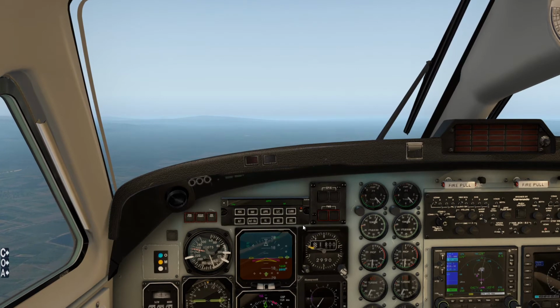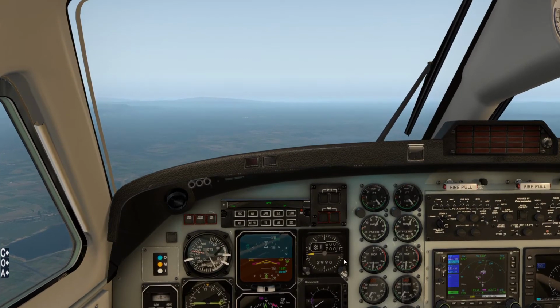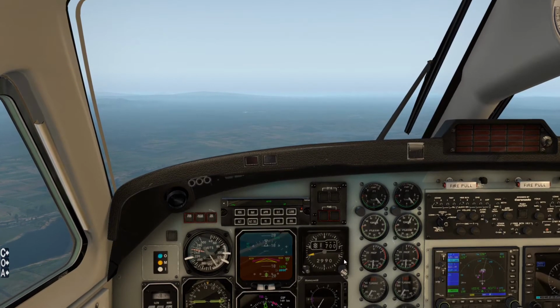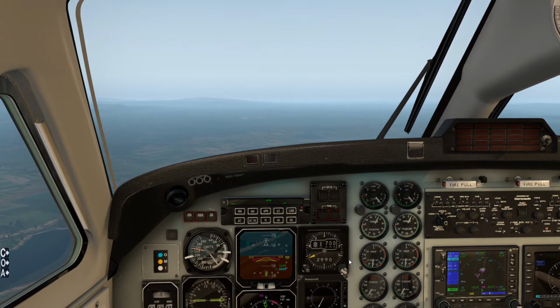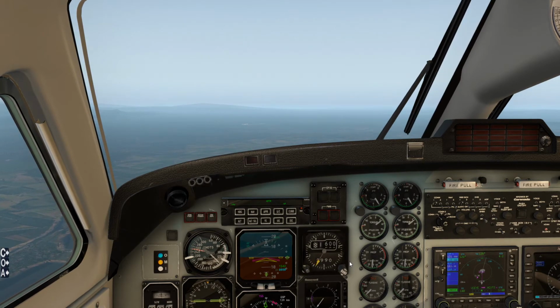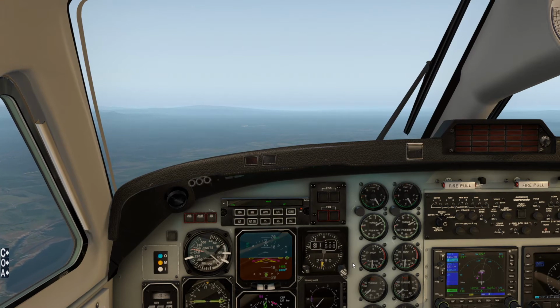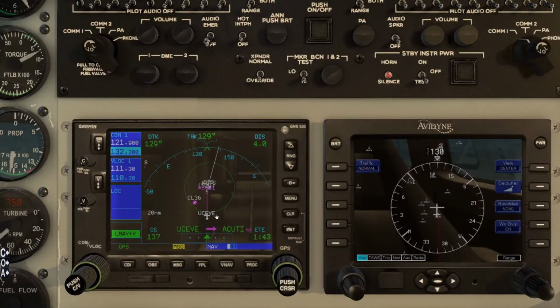All right, flaps are coming down. All right. Doing good on the approach here. Let's open this up. Oops. So you can kind of see. This is where we want to be right here.